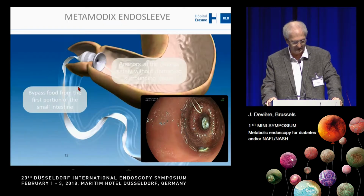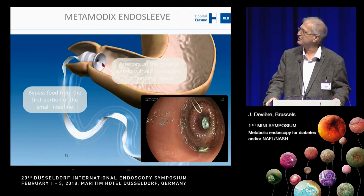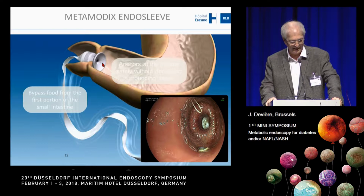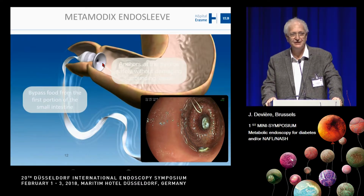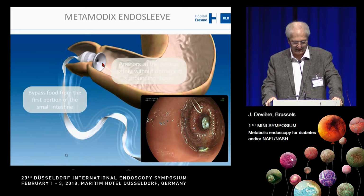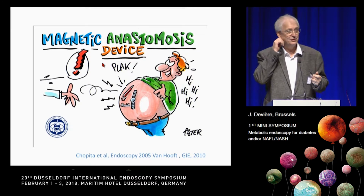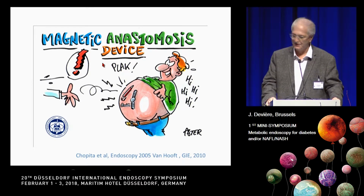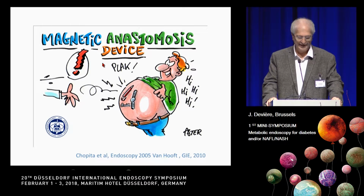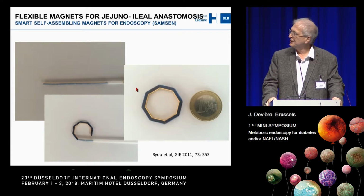So there are other groups which are working on implants, especially a group from Hyderabad, whose name is Metamodix, which are looking for a sleeve which would be implanted through the pylorus in order to decrease the aggressivity to the wall of the duodenum, but the results are not yet available. So the next way to mimic surgery in order to bypass the proximal duodenum is to do an anastomosis, and there have been some magnetic anastomosis devices which have been developed. This is probably the one which has been up to now the most studied.